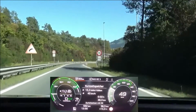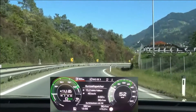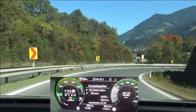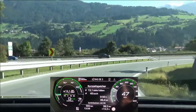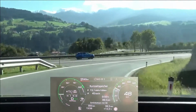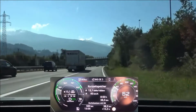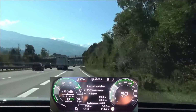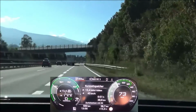Coming onto the motorway, and here there is a restriction of 100 km per hour, 62 miles per hour on this section. However, EVs are allowed to go 130. Normally I stick to the 100, firstly for comparison reasons, secondly for efficiency, thirdly, most of the time the traffic here is so heavy anyway, it wouldn't even make sense to try to go faster, and the time you would gain would be minimal.